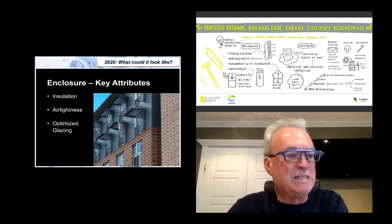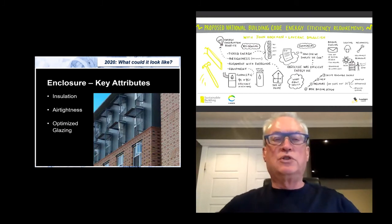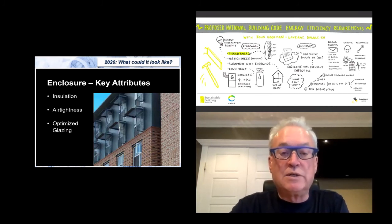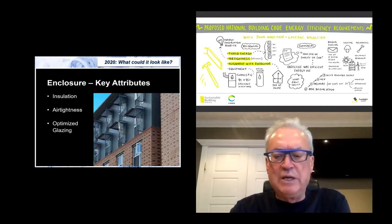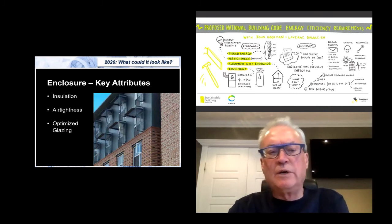But we've always said in Canada, the National Research Council and CMHC would give us all these charts of 30 to 40% of our energy costs being air leakage, and we have to start doing a better job of that. We also have to realize and accept the benefits of that, whether it's sound transmittance, or pollutants, dust, pollen that we're keeping out.